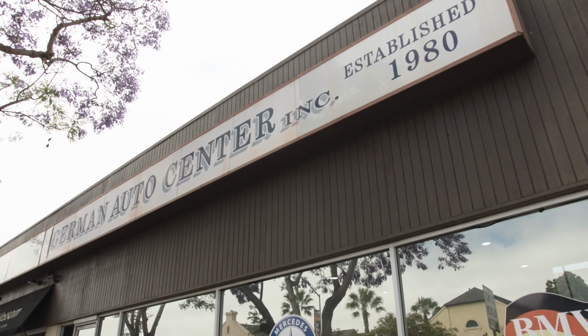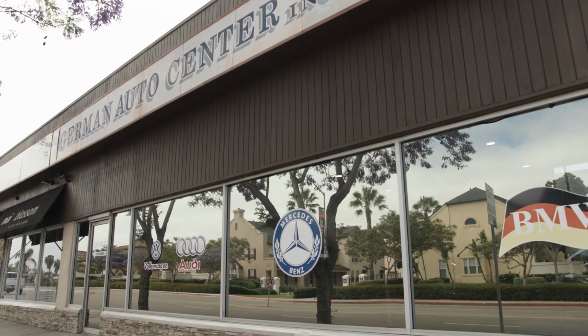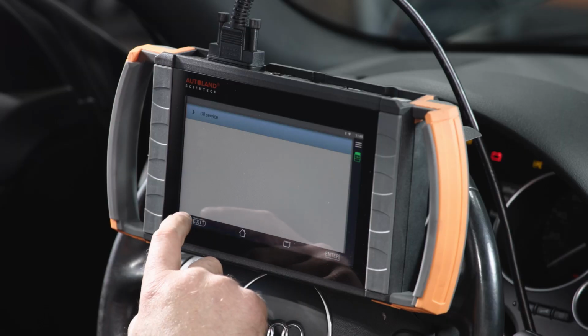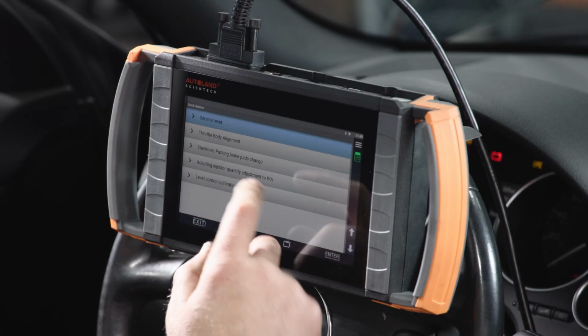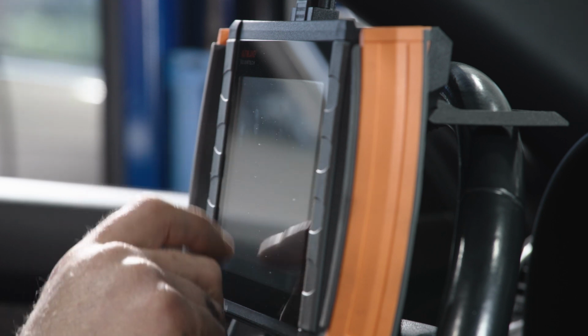Here at German Auto Center, we specialize in German cars: Mercedes-Benz, BMW, Mini, Audi, Volkswagen, and of course, Porsche. We perform pre and post scans on every vehicle that visits our shop. Out of all the scan tools we own, the iSCAN is hands down our favorite scan tool to use to reset service lights and perform pre and post vehicle scans.